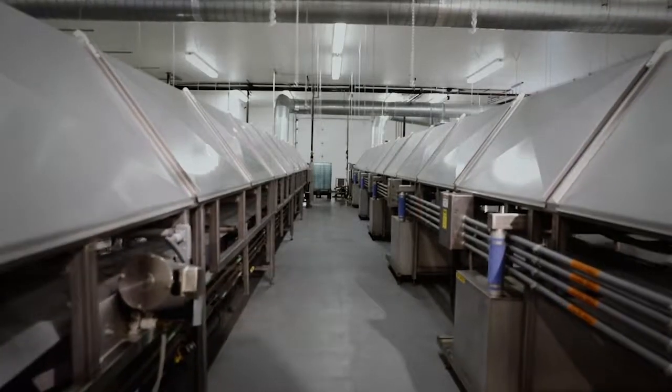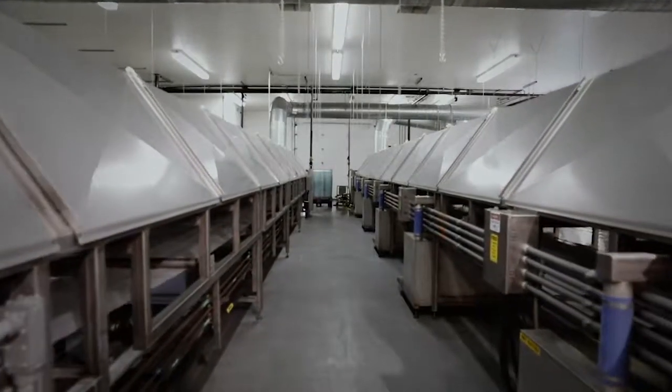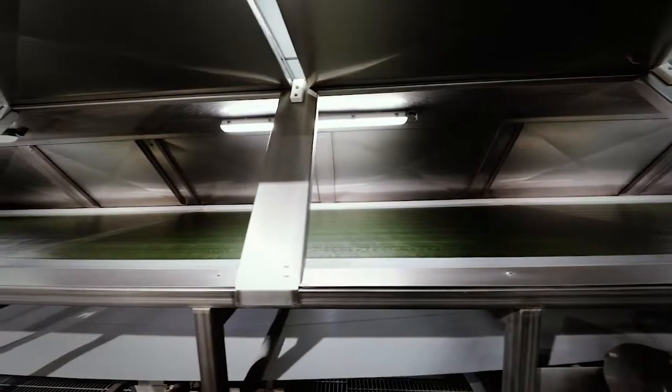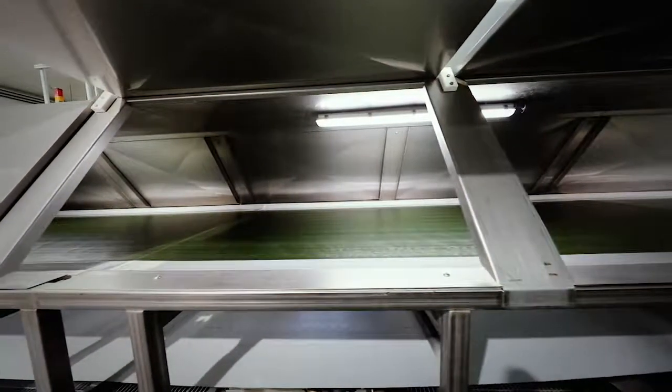We dry our products strictly by evaporation. So we have an inlet that brings in fresh air, and then we have an outlet that takes out the moist air and blows it outside. Each dryer has 7 different tables, which have hot water, which is heated by steam, and we can set each table at a different temperature.